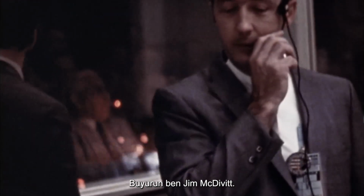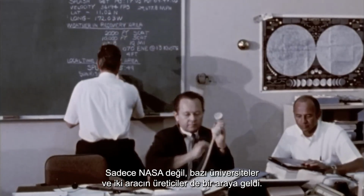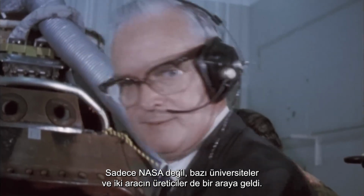The team for searching the trouble was getting bigger. Not only NASA, but many universities and the manufacturers of both spacecraft all came together to find the solution.